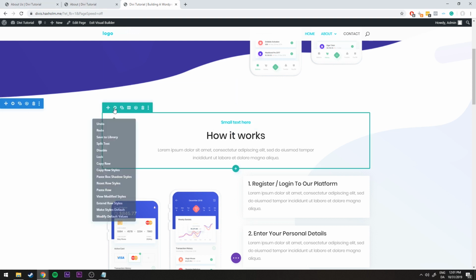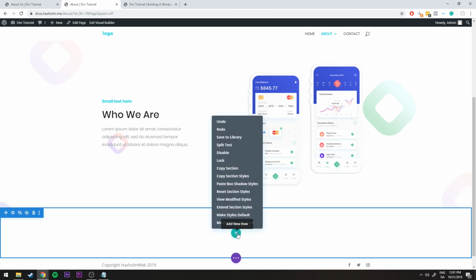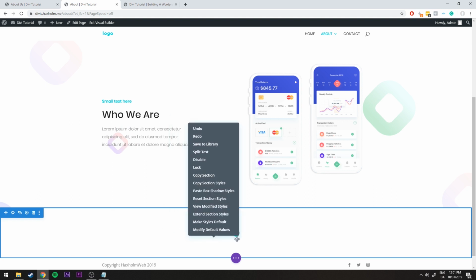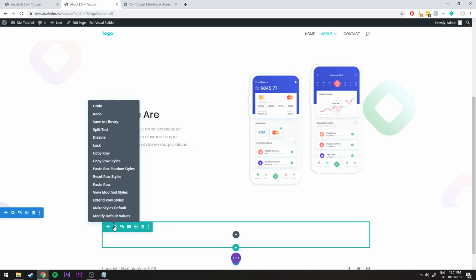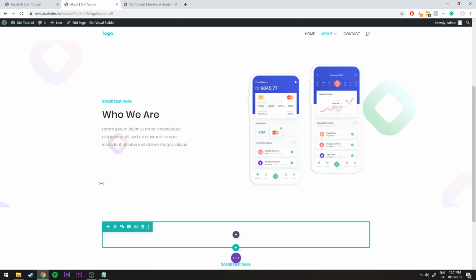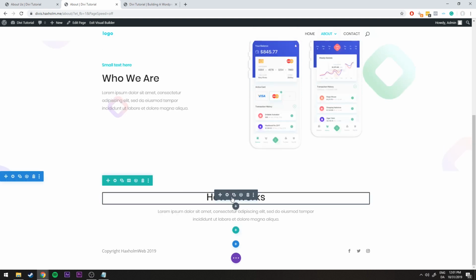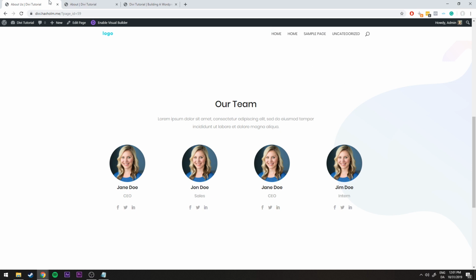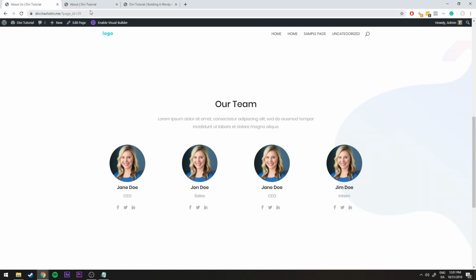So let's copy this row once again. Let's right click here. Looks like I actually have to insert a row here before it enables me to paste another row here. So we just do that, delete this one again, delete the text up here, and then we change this text here to Our Team. So now we got this little piece here set, ready to go.